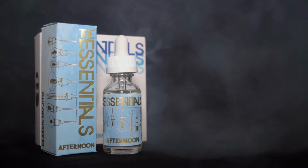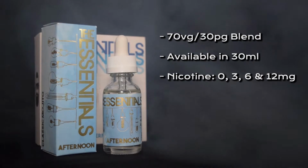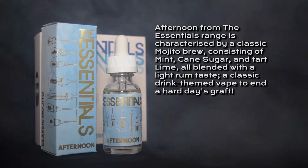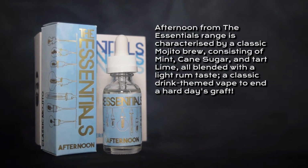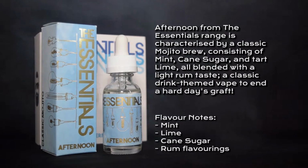Afternoon is a 70-30 VG-PG blend. It's only available in 30ml bottles, and nicotine options are 0, 3, 6 and 12mg. Afternoon is described as a classic mojito brew, consisting of mint, cane sugar and tart lime, all blended with a light rum taste. A classic drink-themed vape to end a hard day's graft.